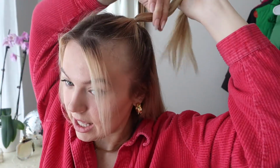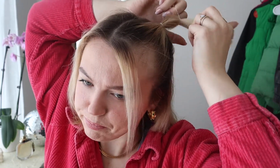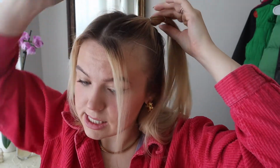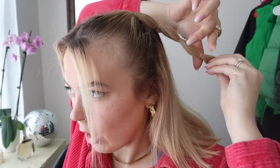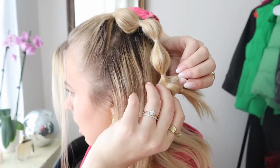So I'm going to do the same exact thing. About this one, I'm going to do an inch down because this part of my hair is the longest, I think. You can space them as far apart as you want. You can make big bubbles, smaller bubbles. For me, this amount seems to be the sweet spot of where they look good. And for this one, I don't usually pull them apart until after because there's not too much going into it. So if you wait until after, I think it works out.